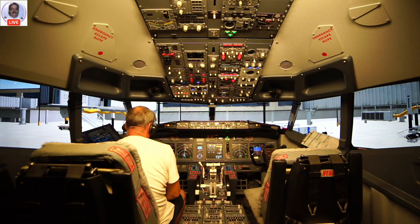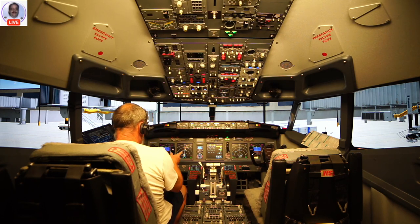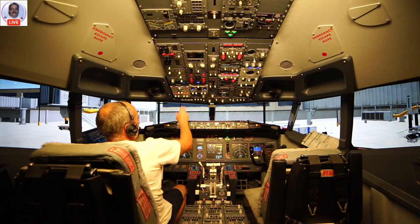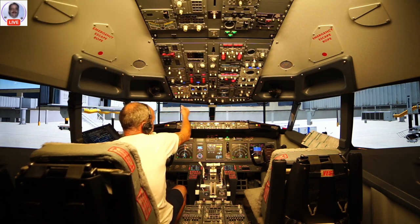So at this point, we've got our zero fuel weight is set. We've got our N1s, our reduced, our max. We've got our V-speeds. Our stabilizer trim is set. We have no fuel in the center tank, so let's get the pumps on. Let's get the APU going.